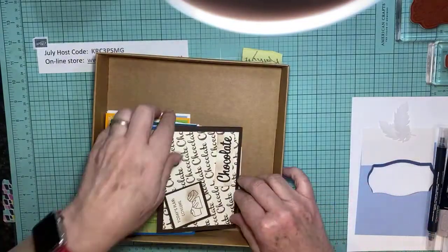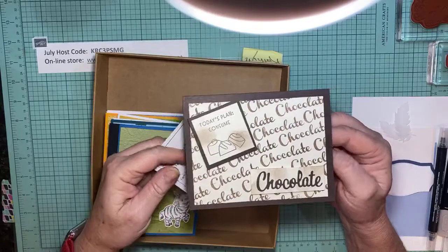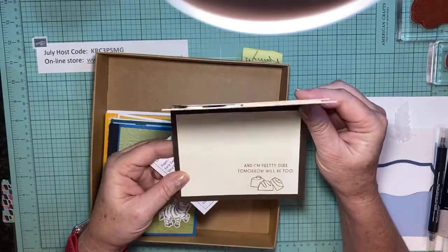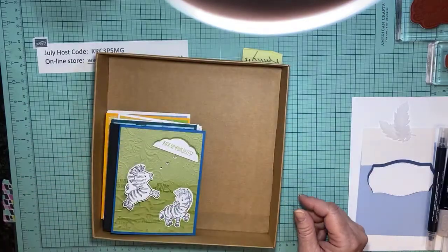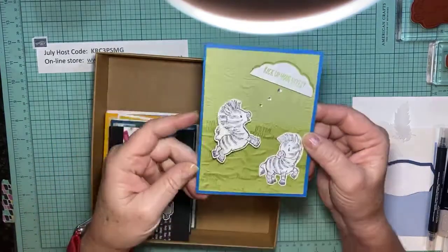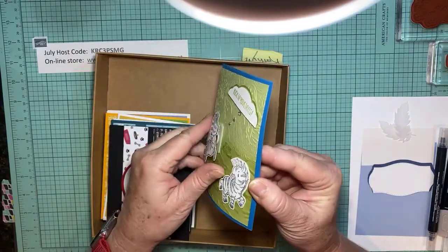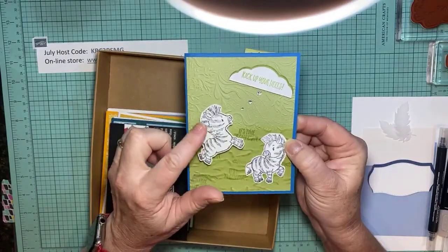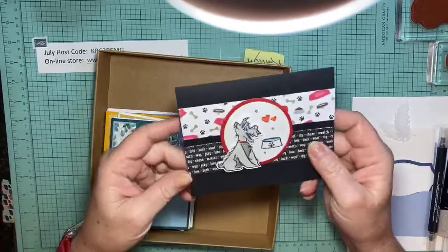Okay, let's go on. And then you've seen this card all over. This is Ellie's card, or I mean the stamp set all over. This chocolate and cookies and cake and cocktails. I love that card. Then we have Angela's card. She used the little, I don't know what those things are called, on her little zebras. And then we have Joey's card.